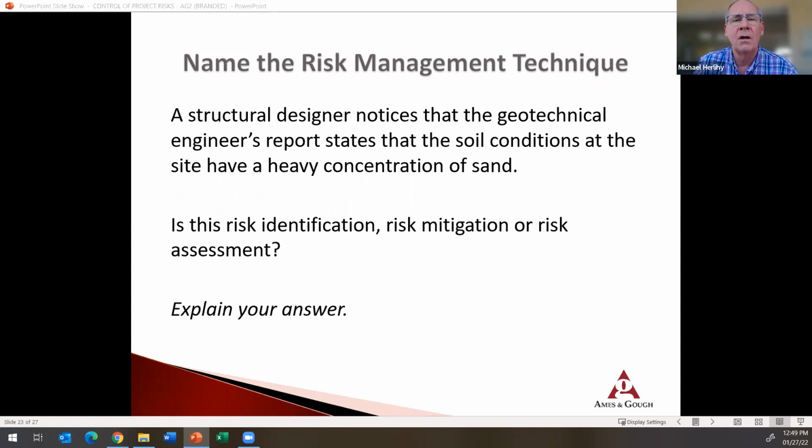Well, there it is. This would be identification. The next step to this would be assessment and then mitigation. But really what we know here is that the conditions are identified as having a heavy concentration of sand. So that tells us we have to do something about the project to deal with that as we design it to support the site. So we know we've got the heavy concentration of sand that's identified, but at this point we haven't assessed what we're going to need to do to control it, and we haven't really mitigated it either.